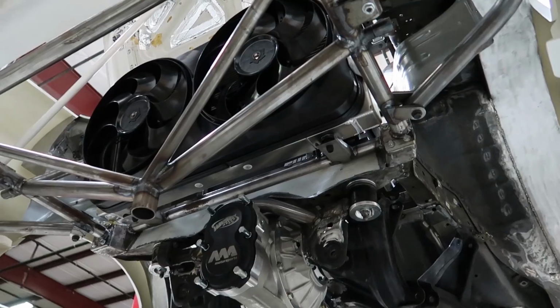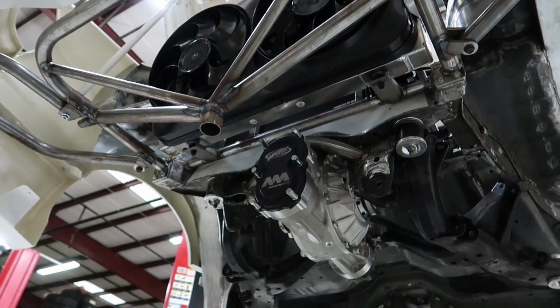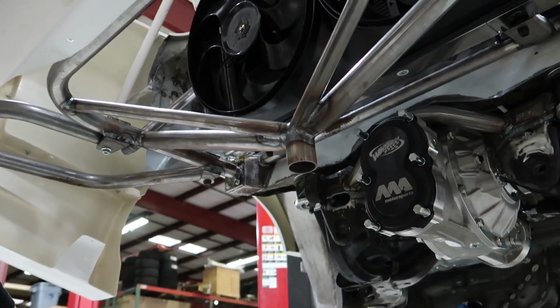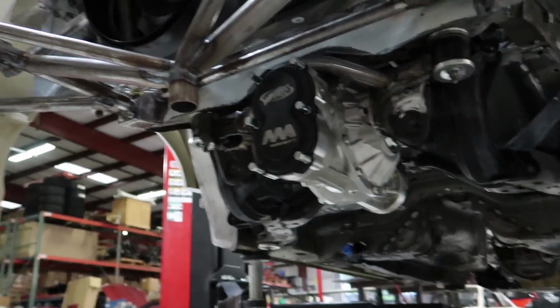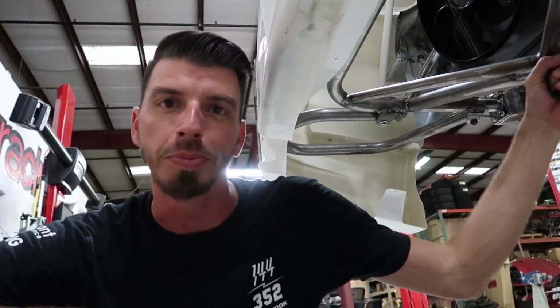Here's a better look at everything from underneath, in case it was kind of hard to understand what was going on from up top. You can see the jacking point right there. I assume that you don't want to jack from a fancy quick change, is that correct? No, you want to try to keep away from damaging stuff like that.